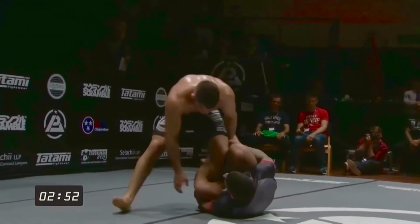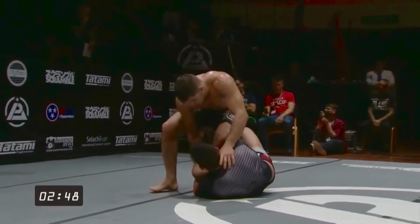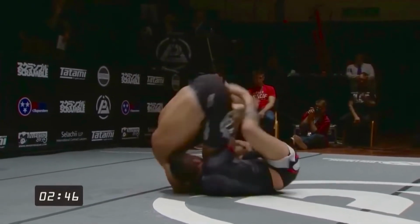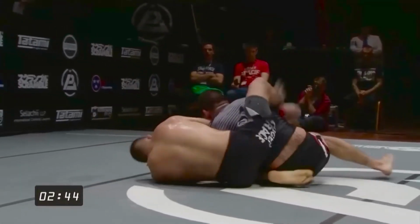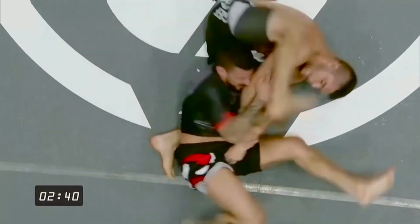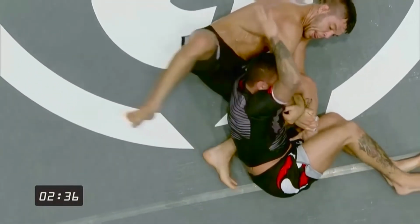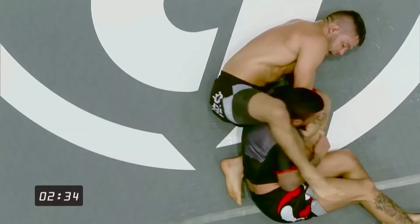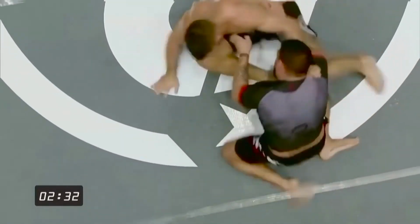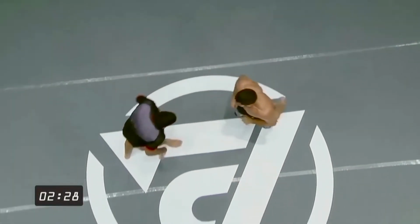Now Rios back to guard, Negromonte looking to step the legs out. Oh, stepping over. And some panic on Rios' face now. He knows he's in a spot of bother here. Kimura option, armbar option, just a bit too slippery. Yeah, nice escape by Teta. Good job by both guys.